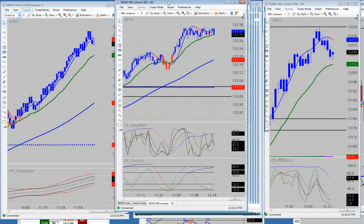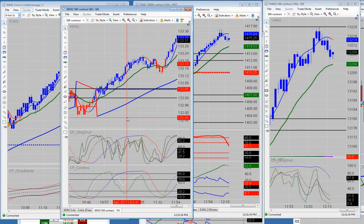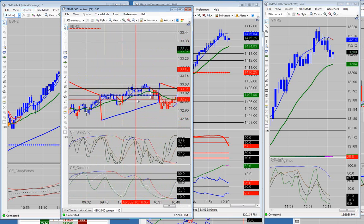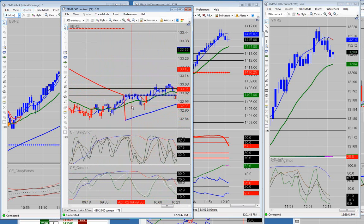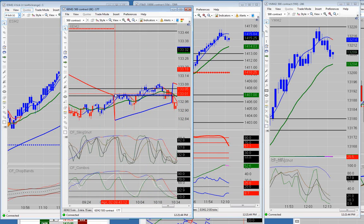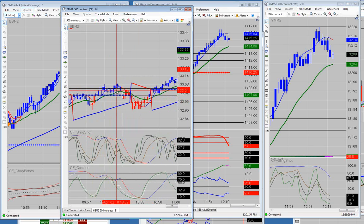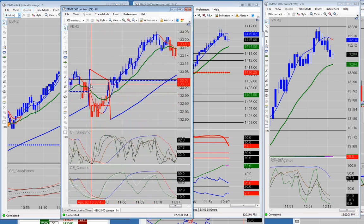I'll go to the 6E next. On the 6E, we didn't have a ton of opportunity this morning. It hugged the weekly trading zone right here for most of the morning session. When it broke the elbow to the upside over here, the white was leading the green, so it was suggesting that the BBC would hold on a pullback. It drew down a little bit, but it did end up going up. It was right into a weekly trading zone, so there's no trade there really. And that's pretty much what I was saying.